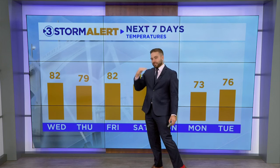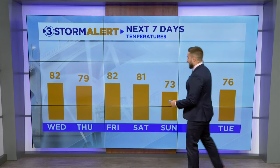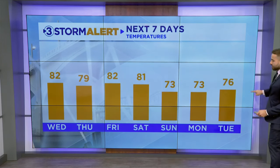Here's a look at your next 7 days. 79 tomorrow. We are going to have a weak front come through today. That drops temperatures just a few degrees tomorrow. And then Friday into Saturday, low 80s. And then look what happens Sunday into Monday. It's going to turn cooler finally as temperatures return back to the lower 70s.